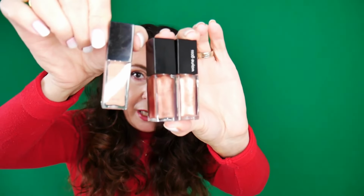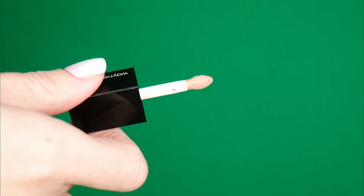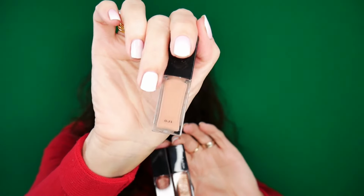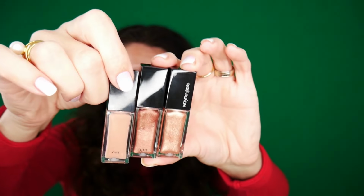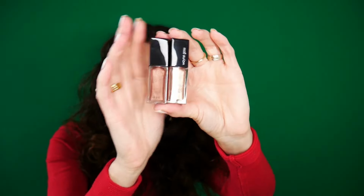And by the way, I have another gloss from Wayne Goss that I received this year in the Beautylish goodie bag, and I like this color more because it's creamy. I think it has just a slight shimmer. I would have preferred something with more of a rose or peachy tint, but those are also nice, so probably I will save them for upcoming giveaways because I'm not so much of a gloss person. But each of those glosses retails for $22.